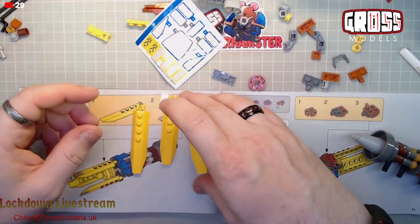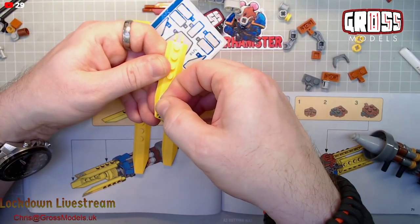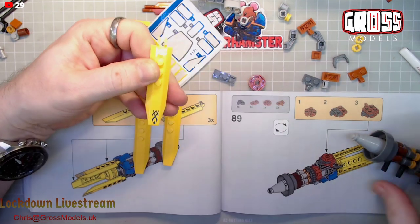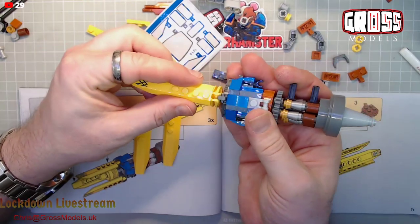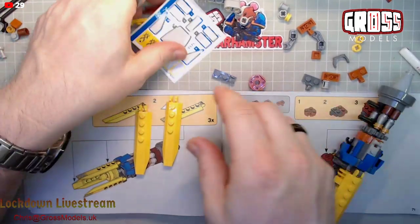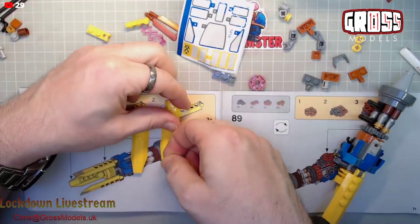Now some stickerage, the three of these with the final three stickers on them. Nice and easy. What are you building, says Chris? Can you not guess? You can probably guess from this bit. It's a bit of a giveaway. If I start doing things like that, does that not give you an idea? Look. Yeah, you know what that is. I know you know what that is.